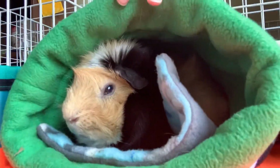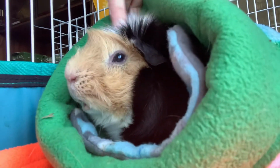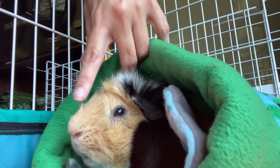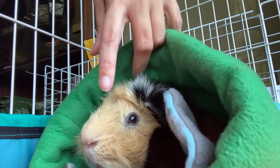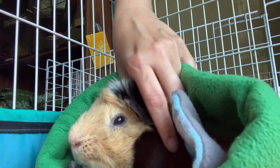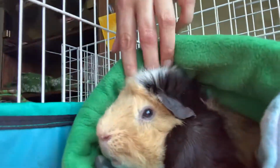Okay, so for starters, we have in this cuddle sack Ringo the guinea pig. He is a beautiful black and orange and white. Hi, buddy. He's not one to sit too much for getting petted, so this is actually quite awesome. He is 5 years old and is just a sweetheart. Hey, buddy. And he loves the cuddle sacks as much as the skinny pigs. So there is Ringo. You can see him completely. He has some really cool fur.